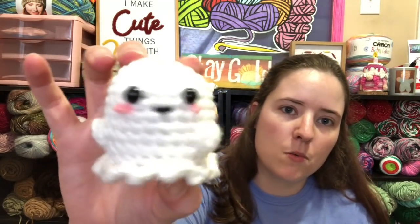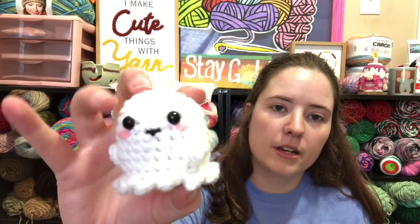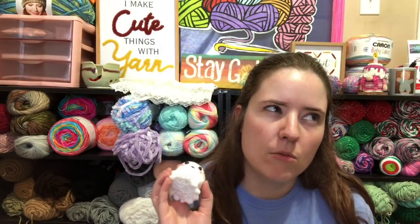I just used a little tiny bit of white Red Heart yarn and a little tiny bit of pink and black for the facial features. The eyes are safety eyes. Very easy to make, quick, and just a little bit of stuffing in there. I plan on making a whole bunch of these for karate kids this Halloween time if they have a party, which I'm pretty sure they will because they have parties all the time. But there's that little ghost.